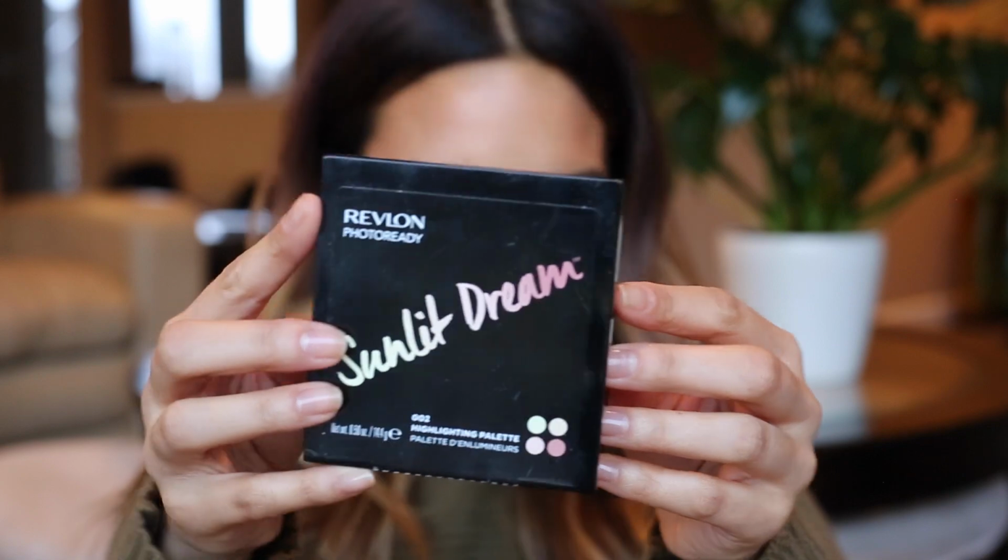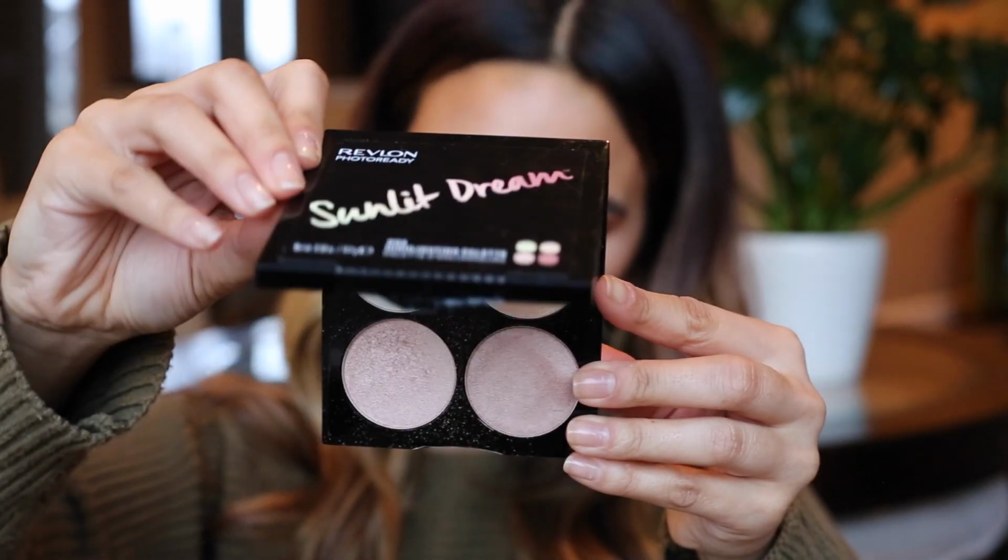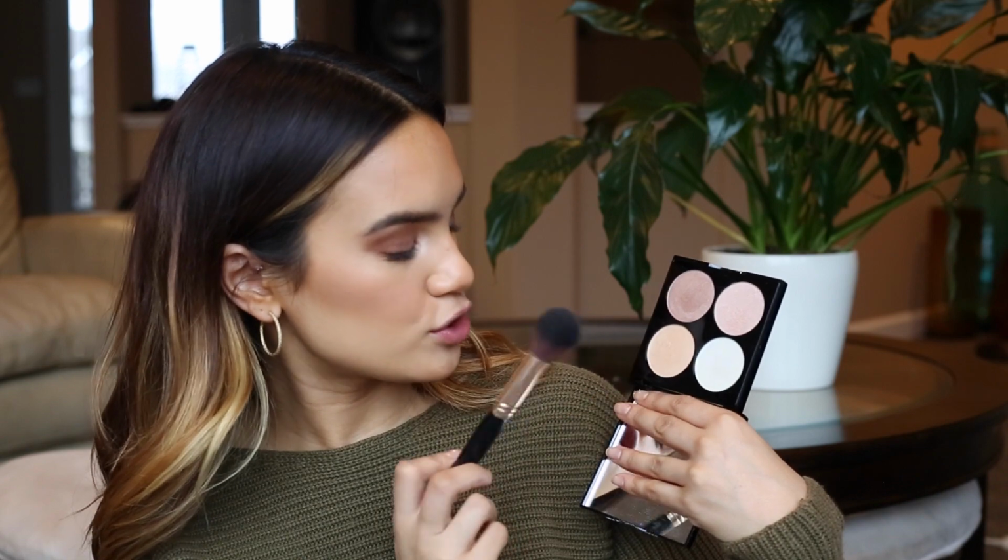And then for highlight today, what I actually wanted to use is the Revlon Sunlit Dream. I love this. I'm obsessed with it. You guys have to try it. You get 4 different shades. There's like a dark bronze, a mid-toned, slightly rose gold, and then you have a true champagne gold, and then a light white gold. Like this one in the corner right here, super similar to NARS Albatross. It's kind of like that white gold sheen.